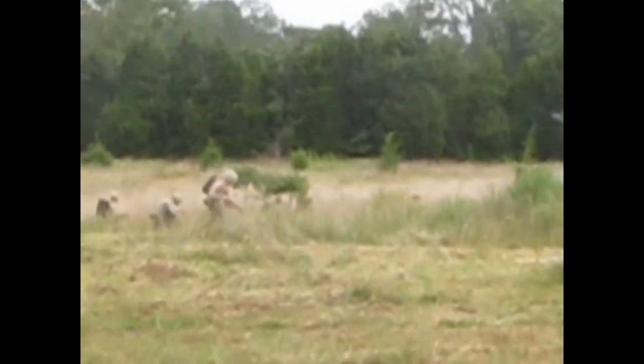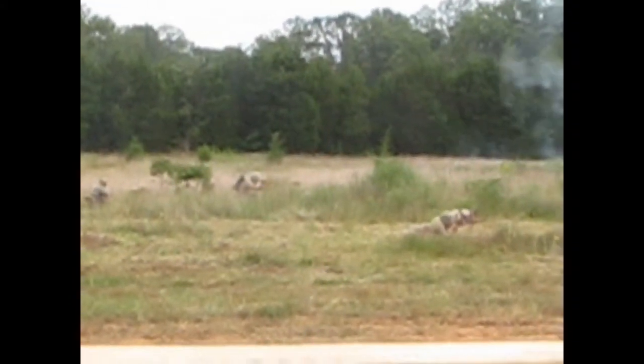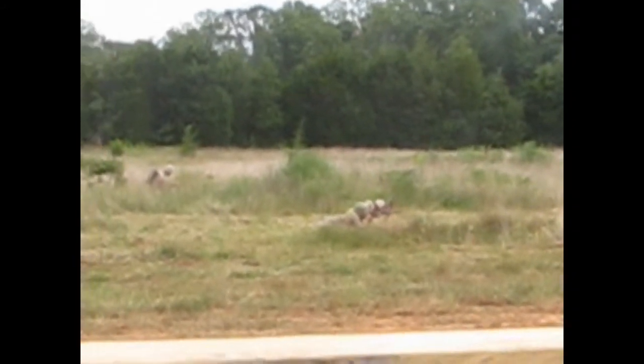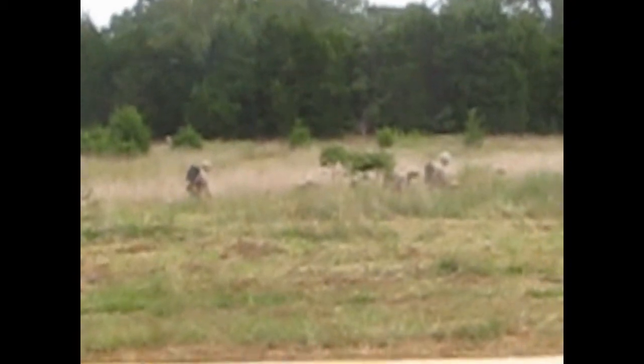As the fire team moves forward, they're checking their flank, and if possible, with open field around the bunker, they're looking to envelop the target.